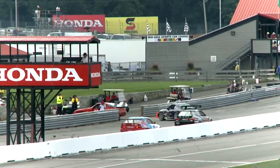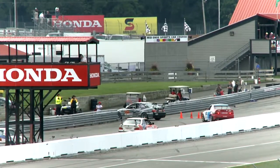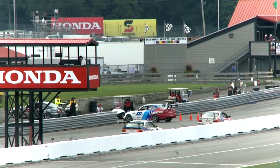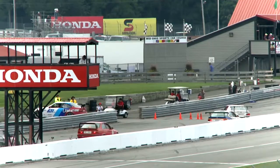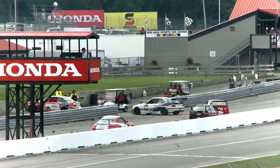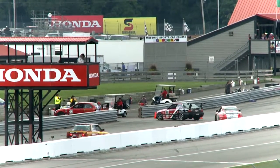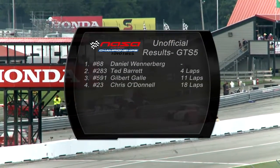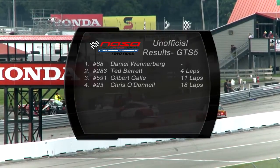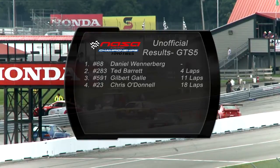So it looks like Sarah really made a charge because she was pretty far back there for a while, and we saw her hustling through. Great job to get up in the field. As everyone heads back to the pit area, you can see someone with carnage there. Again, your unofficial results for GTS 5. Chad Nelson in the 14, picking up the win. Daniel Winterberg second in the 68, and the 283 of Ted Barrett rounds out your podium.